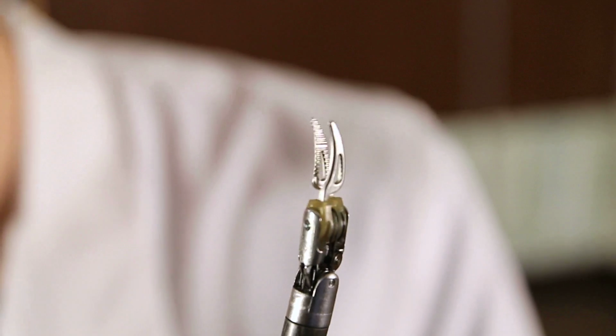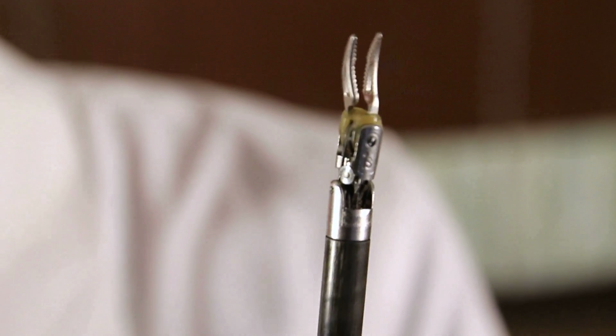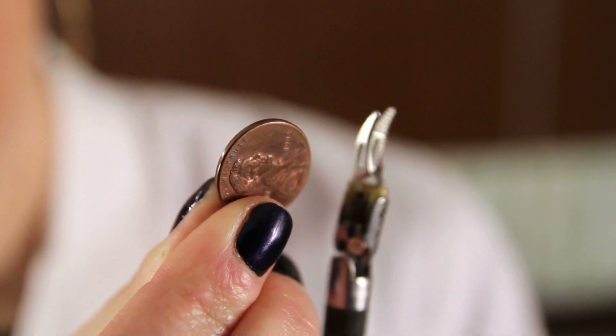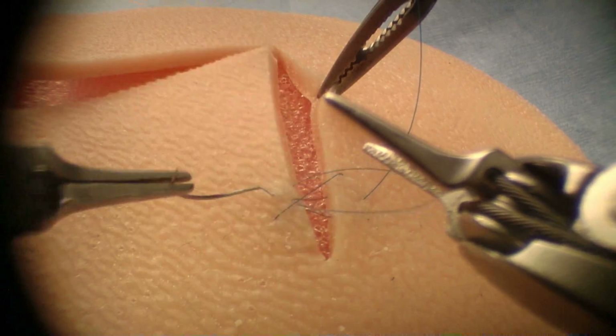This is an example of one of the robotic instruments that we use, and we place the instrument into the robotic arm and then through the trocar that we've placed into your abdomen, and then we use the tip of this instrument to perform the surgery. And as you can see, the tip of the instrument is about the size of a penny, so it's much smaller than our hands and enables us to be so much more precise with our movements.